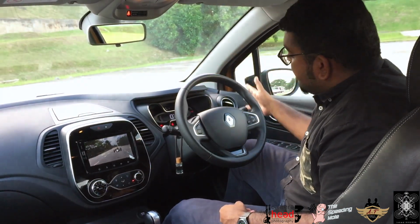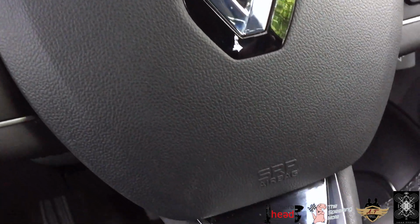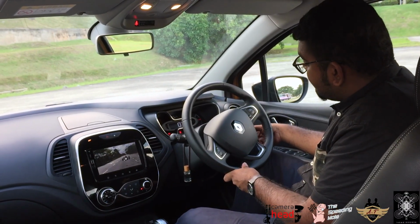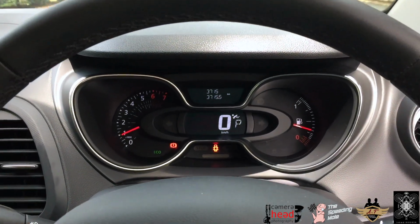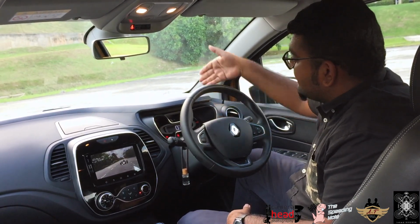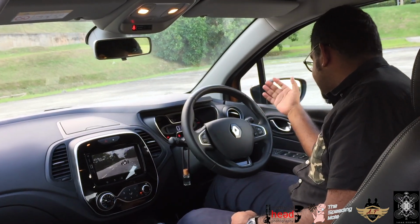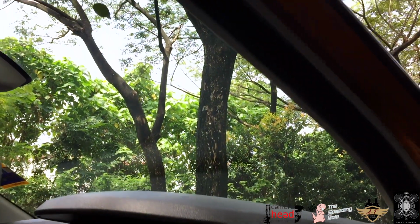Coming along, if you look at this side, your steering is pretty simple. You have the controls for your speed limiter. This is your call answer options, and right behind here is where your volume controls are, and the option to pick up the call and put down the call. Other than that, pretty simple dashboard, pretty simple odometer. You'll see analog and digital. You'll have your fuel meter in analog and your RPM meter in analog, and you have your odometer, your speed is digital right here. Other than that, your controls are for your lights on your right hand side, and your window controls and your powered side mirrors.